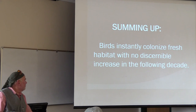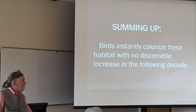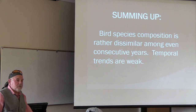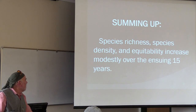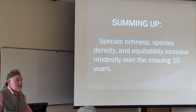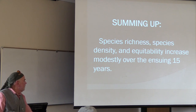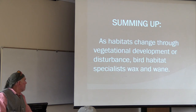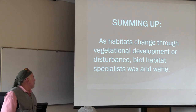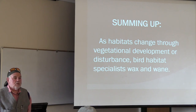So, summing up, birds instantly colonize fresh habitat with no discernible increase in the following decade. That was our first thing. Bird species composition, by the similarity indices, is rather dissimilar among even consecutive years, so temporal trends are going to be weak. Species richness, species density, anything to do with species, has a modestly increasing trend over the ensuing 15 years. And as habitats change through vegetational development or disturbance, bird habitat specialists wax or wane.